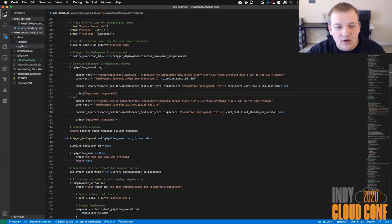And then along with that, we're going to generate some text that's going to show up on the card. In this case, it's going to be deployment approved, and then spit out the pipeline ID. And right here on line 133, we're going to build that response and input that information. So this is building the Alexa response, and then it's going to send it back to the Alexa voice service. We're going to use speak and drop our speech text in there, then we're going to provide our card text.